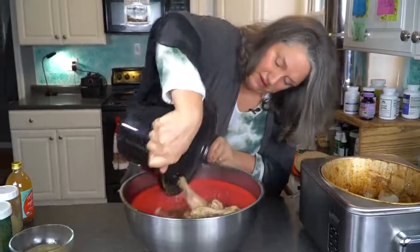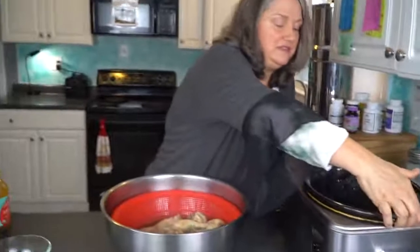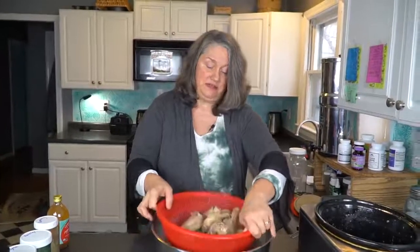All right, so your crock pot looks very dirty, but guess what? It's clean enough to start your next batch of bone broth. So the rhythm of bone broth is that this is your first batch. You're going to cook it about 7 hours on low with meat, because that's how I always make my bone broth. I'm starting with meat.